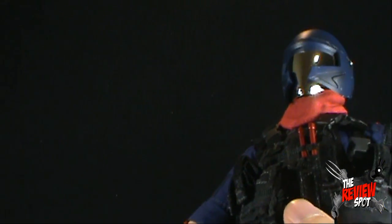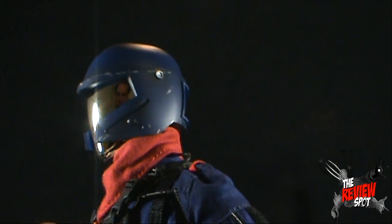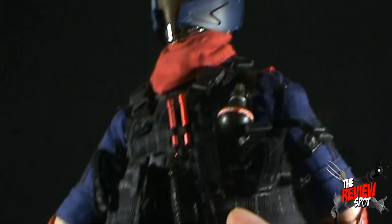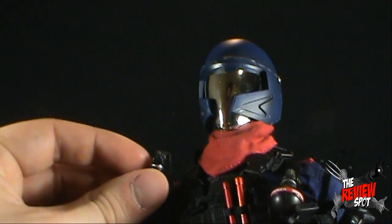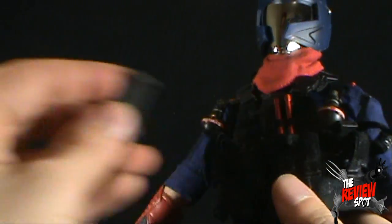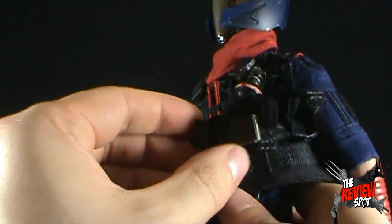You can also zoom back a bit. You can also take, where are the grenades? You can take the grenades, right there, ball grenades, and you can actually clip them on. Where's those little clips? You can take the clips and clip them into place there. There's one. Pardon me, again, it's a very large figure, so I just want to make sure I'm getting this all on camera here. You can get the grenades on there. These little pockets, if you so wish, you can have them housing the extra magazine clips if you want to do it that way.